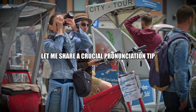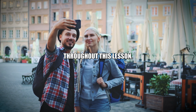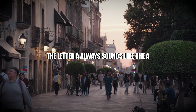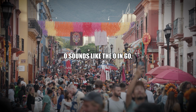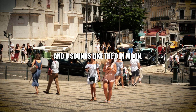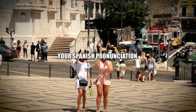Before we begin, let me share a crucial pronunciation tip that will help you throughout this lesson. Spanish vowels are remarkably consistent, unlike English. The letter A always sounds like the A in father, E sounds like the E in bed, I sounds like the EE in sea, O sounds like the O in go, and U sounds like the OO in moon. Remember these 5 sounds and you will dramatically improve your Spanish pronunciation.